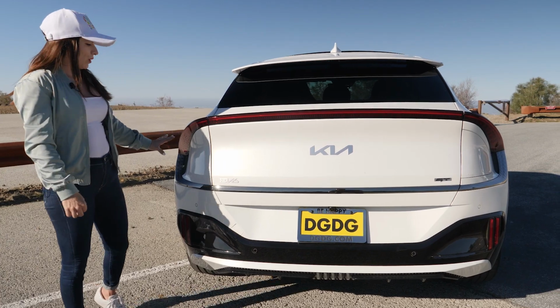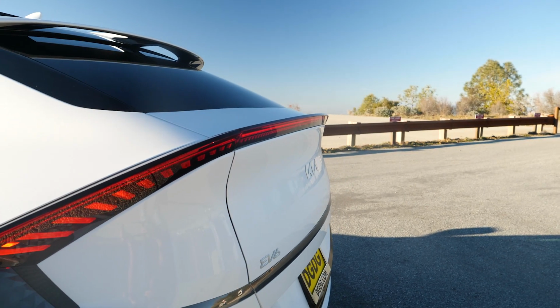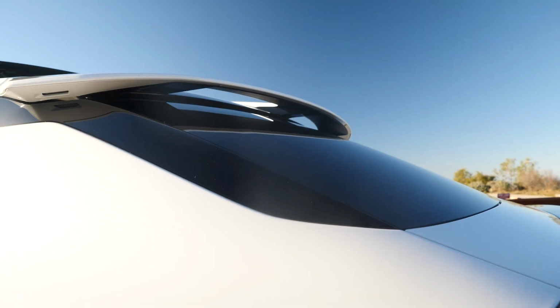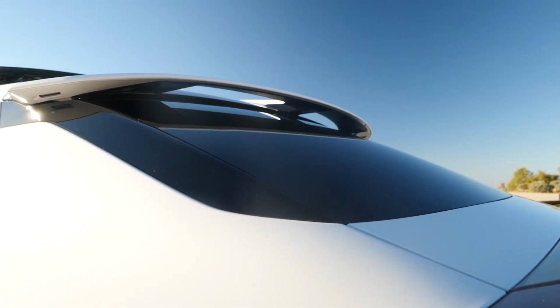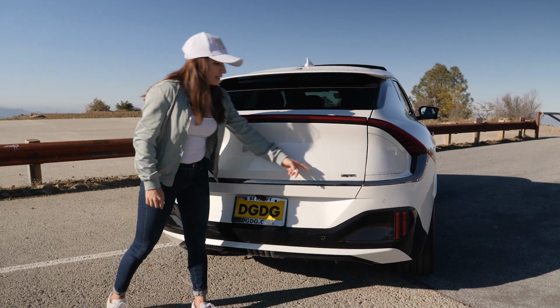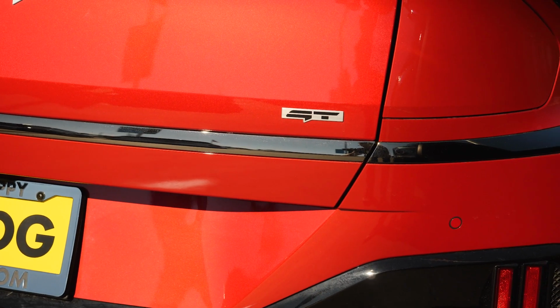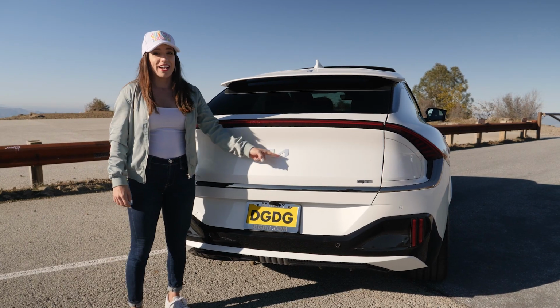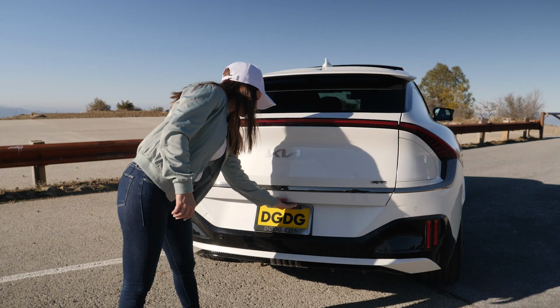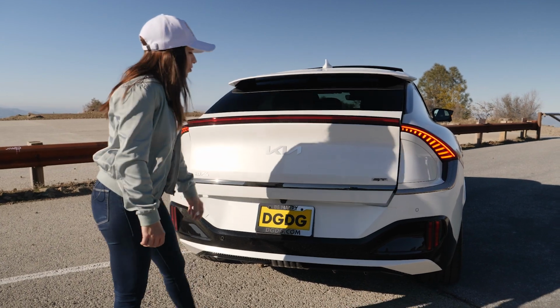So you also have this nice brake light that goes all the way across. Your spoiler is gonna be the same across all trims. You do have a GT badge right there on the right as well. That's hardly a G, but that's just like, this is hardly an I and an A. It looks like an N, a backwards N. Anyways, you can access your trunk right there.